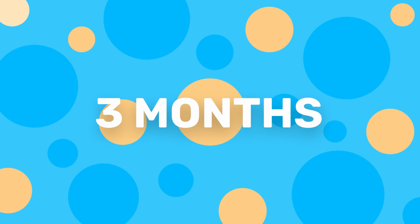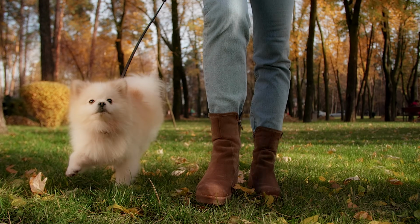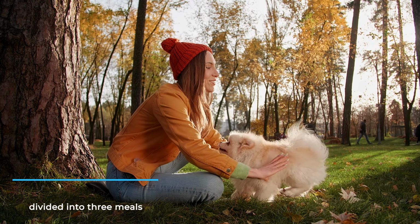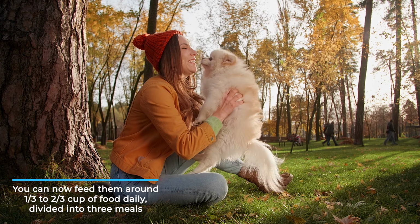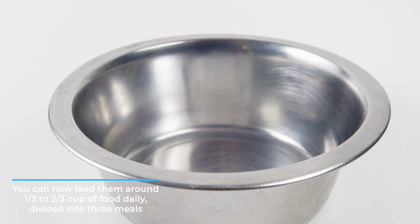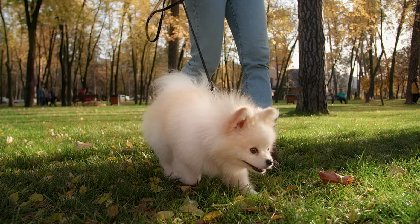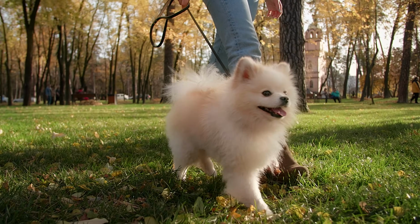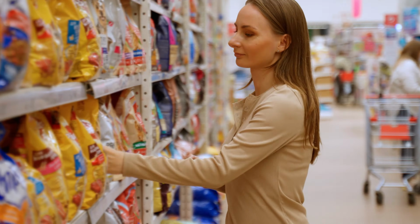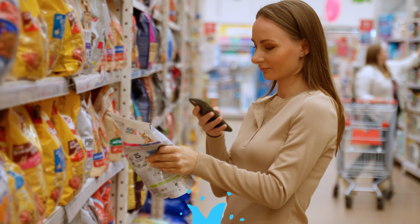3 months. By the time your Pom hits 3 months old, they'll have more energy and a bigger appetite. You can now feed them around 1/3 to 2/3 cup of food daily, divided into 3 meals. Make sure you're feeding them puppy food that's meant for small breeds. Pomeranians have special nutritional needs because of their size, and regular dog food might not be enough. I always double-check the food label to make sure it's good for small breed puppies like Biscuit.